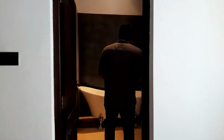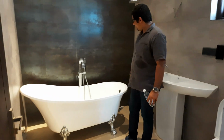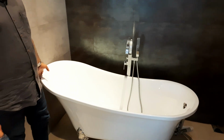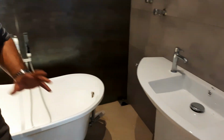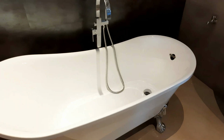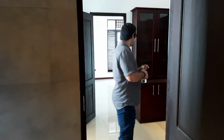And then you have the master washroom. Isn't this pretty? It has a very interesting tub along with the head shower, and it's more like a ship boat concept. You have this like that, and the design and the shape of it is quite nice. Luxury washroom in a luxury house in Battaramulla for sale. Let's go have a look at the rest of the property.